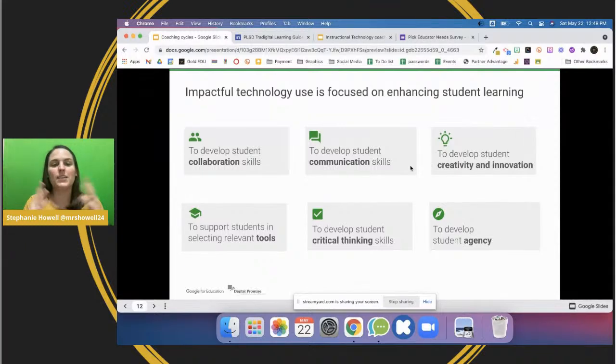All right, so what is impactful technology use? It's having students be collaborative. It's working on those kind of 5 C's activities. It's having them use communication skills, being creative and innovative, using different tools that are relevant to helping them be successful. It's having the students be critical thinkers and having that student agency.